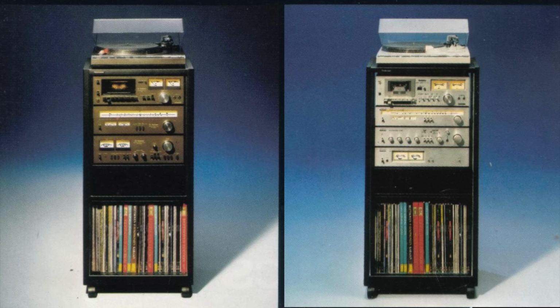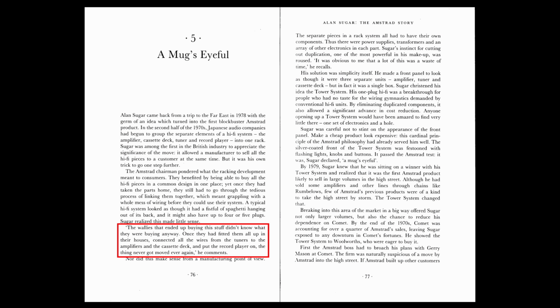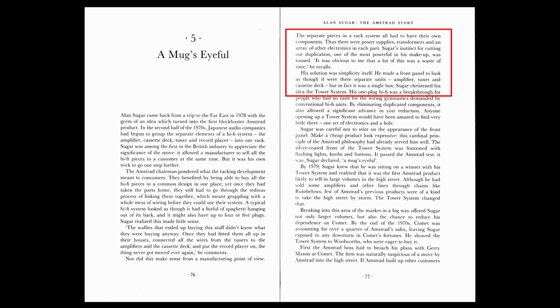And this gave him an idea. As he put it, the wallies that ended up buying this stuff didn't even know what they were buying anyway. Once they connected all the wires up between the components, they never moved them again. So why not just make the whole thing as one unit?